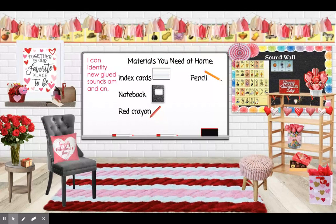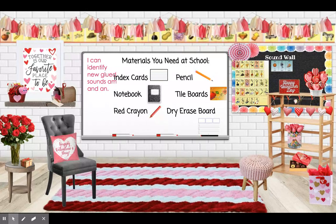The materials you will need at home are index cards, a pencil, a notebook, and a red crayon. The materials you'll need at school are index cards, a pencil, a notebook, the tile boards, a red crayon, and your dry erase board and markers. Today's objective is I can identify new glued sounds, am and an.